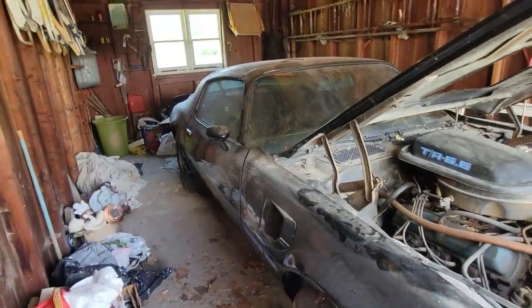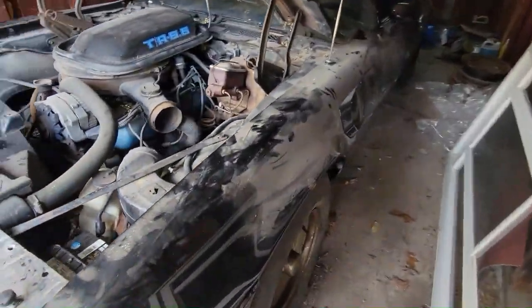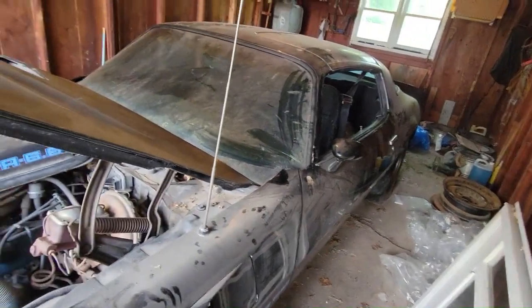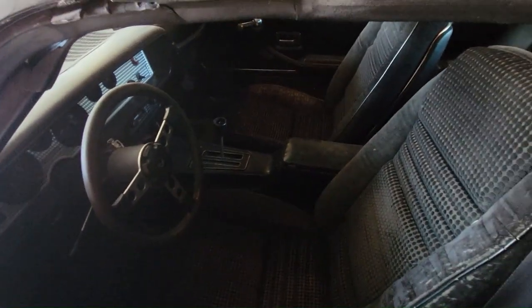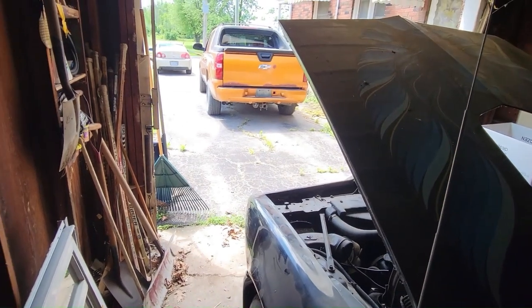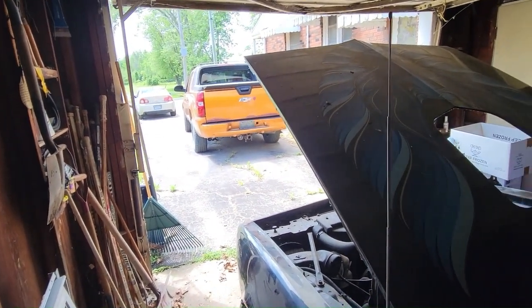Now that I've got air in the tires, and I've got it in neutral, the problem is, I just can't push it. So we're going to hook a tow rope to my truck and just pull it out. Work smarter, not harder. I ain't going to break my back pushing this out when I can just pull it with the truck.